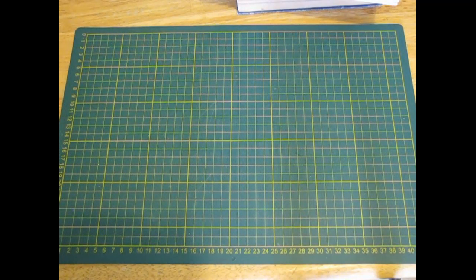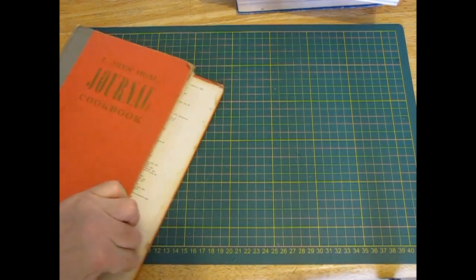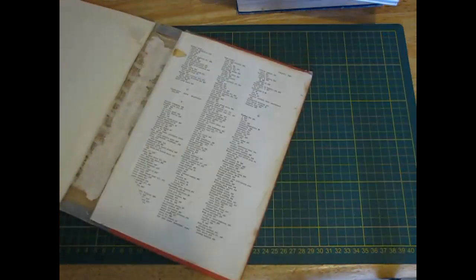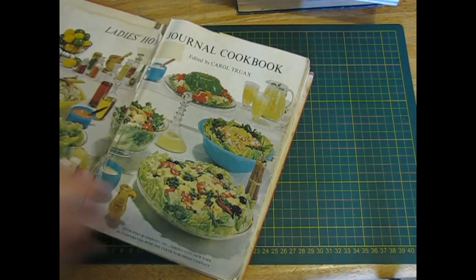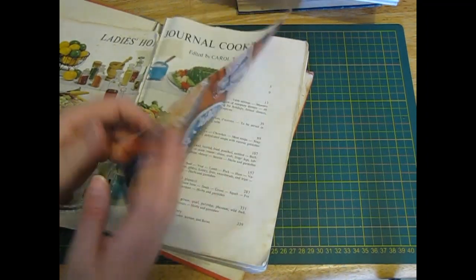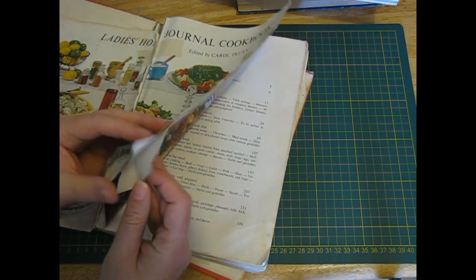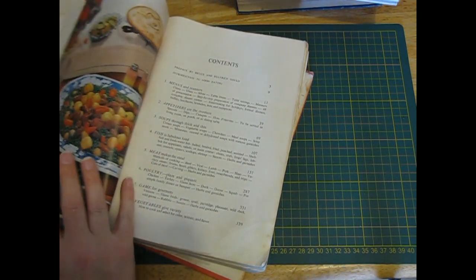This one I was excited about. I put it in the bag and it's fallen to bits, but it was getting there anyway. The Ladies Home Journal Cookbook. I love my retro cookbooks. Look at that. $19.60 this one.